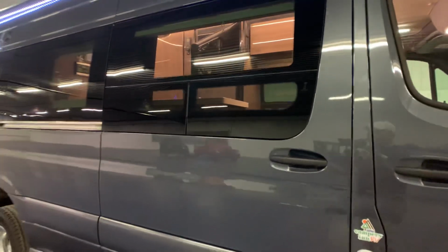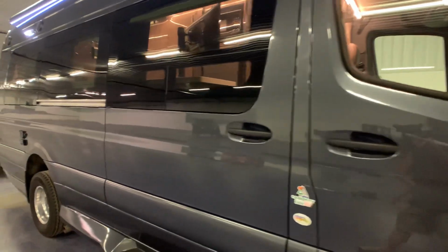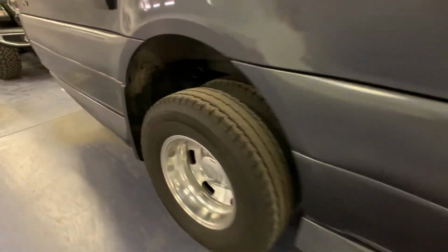Again, there's like 23,382 miles on it, and there is absolutely nothing wrong with this coach. No chips, nicks, or anything like that. Beautiful running boards. Again, it's a full body paint coach. Tires are in excellent condition.